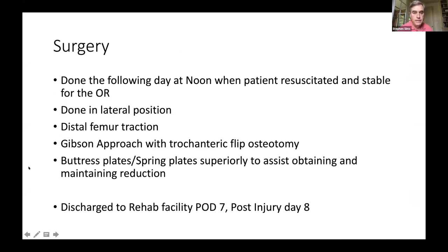So he was actually not stable enough to go to the operating room until the next day, and was not able to be cleared in time for the first case. He was done about noon the following day. That's when he was taken to the operating room. I did him in a lateral position.